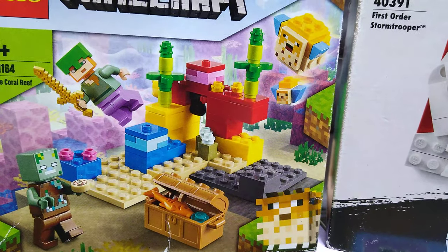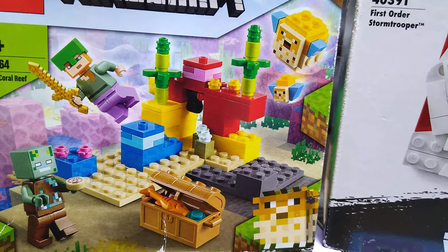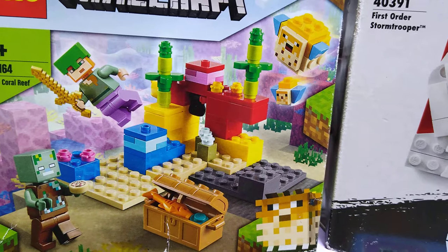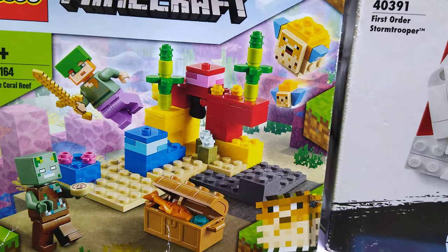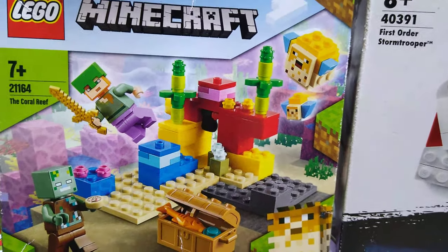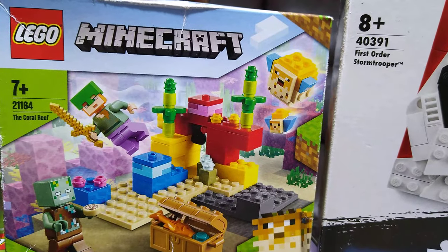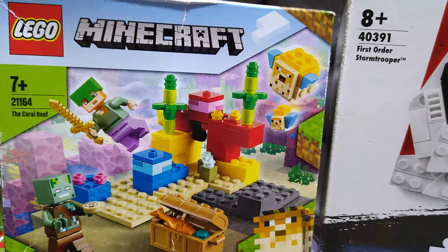I really want to see what the play feature is. I also like how the turtle helmet is on Alex, because turtles are from the sea and the turtle helmet is also from the sea. And the drum is in the sea and the whole set is from the sea, so yeah, I get why.